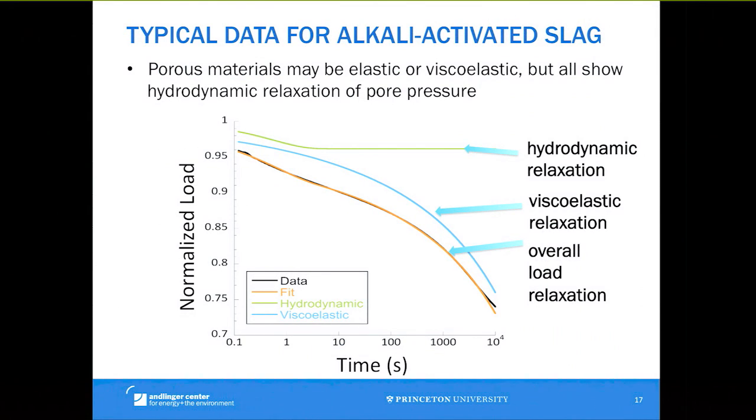So these are the results. I can't give a research presentation without showing results, right? So here's some results of what a beam bending experiment looks like. Essentially, you end up with a load decay, the black curve here, as a function of time, and the time axis is on a log axis.